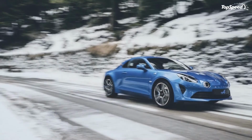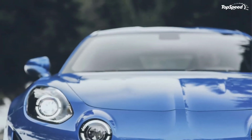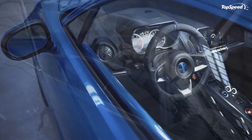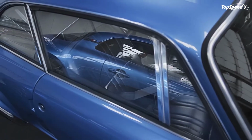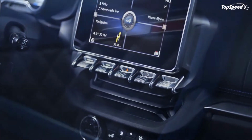Regarded as one of the most direct rivals of the Alpine A110, the Alfa Romeo 4C made its own, long-awaited debut in 2014 after years of being in development. Before the model hit the scene though, Alfa Romeo released the 4C Launch Edition.